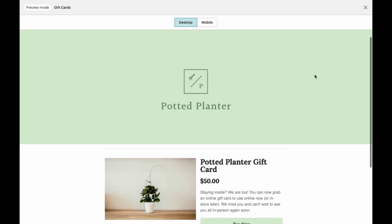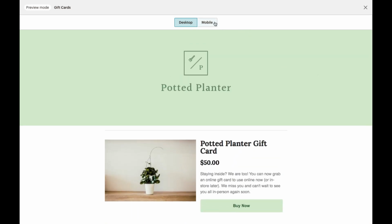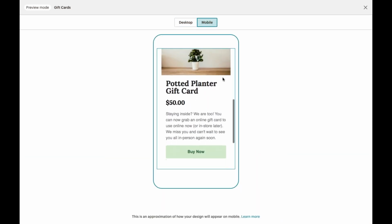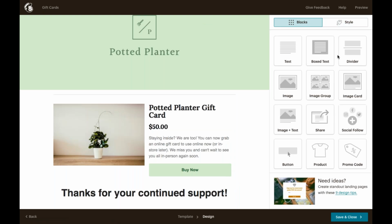On this page, you can see both a desktop and mobile preview of the page. Let's take a moment to see what both of those previews look like. Awesome, it looks good to go. So we can click out by selecting this X. And just be sure to hit Save and Close in the lower right-hand corner.